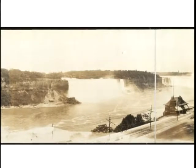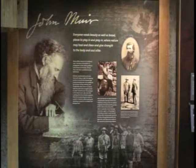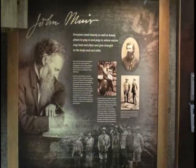Yosemite State Park became Yosemite National Park through the efforts of another guy. Here's a picture of the Yosemite area and the transportation routes, stagecoaches and railroad lines to the park before it was a national park. But it was this guy, John Muir. He's probably the most famous person in American conservation of the 19th century. And we'll have a story about John Muir in our next episode, actually. There's a little mention of him before.